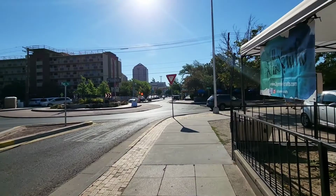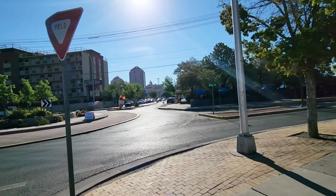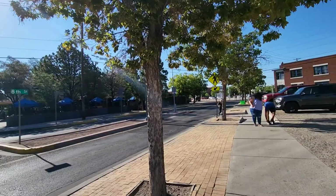So, that was pretty cool. Flea market. Love just walking around. Kind of people watch more than anything. They had a lot of produce, jewelry, flowers, things like that, ceramics. So if you're looking for that stuff, definitely come down here.